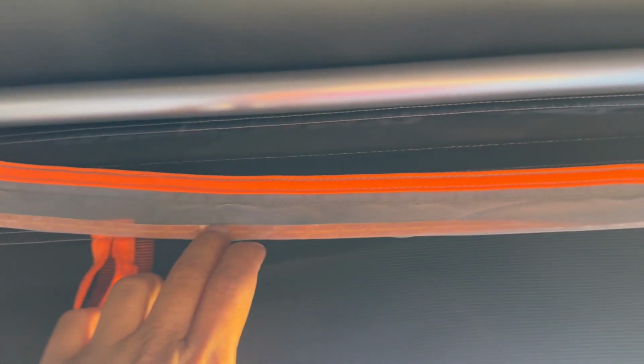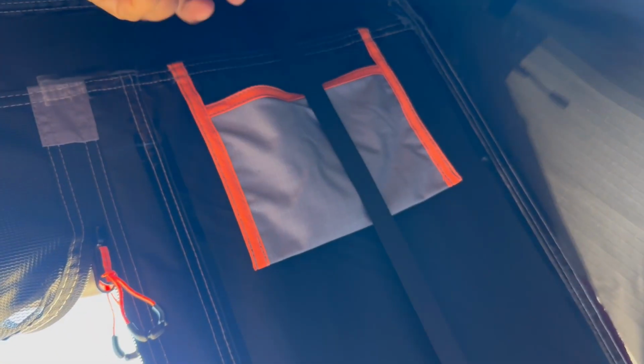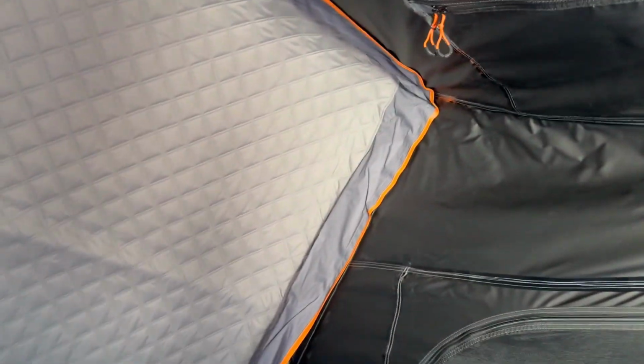Cool. So there's an LED strip over here, but it needs a portable battery or a USB battery power in order to light up. So just need to buy a portable battery with LED. There's some pouches for headsets or whatever. Nice! This is nice, yeah. Very cool, huh? And it's not difficult to set up. It's very easy to set up.